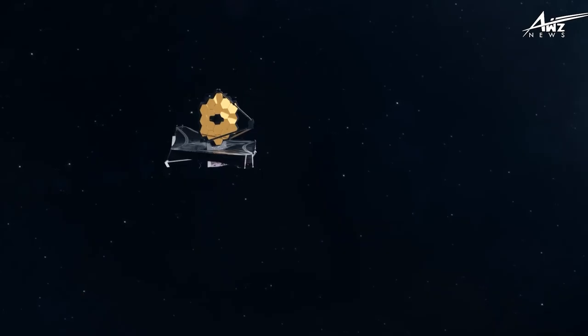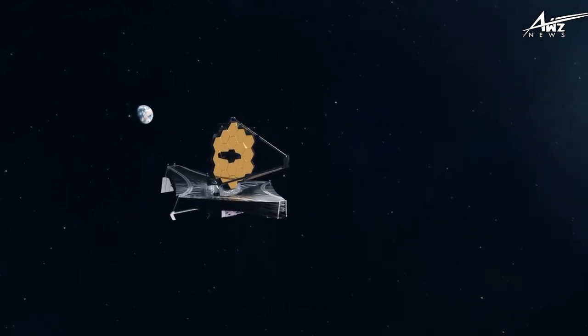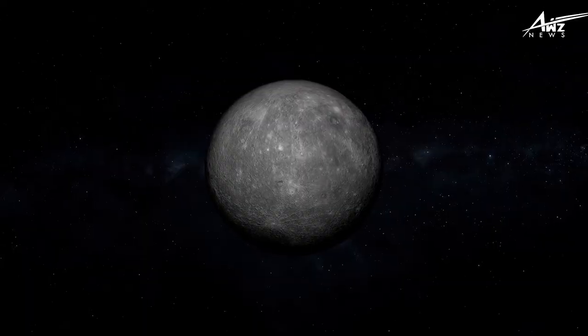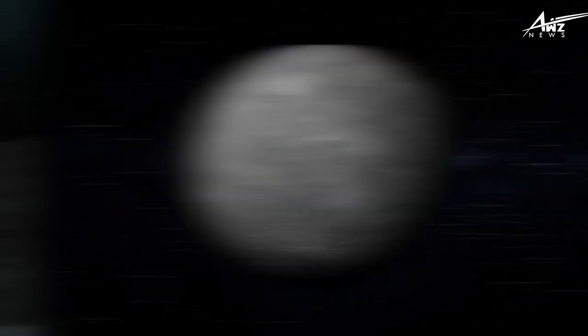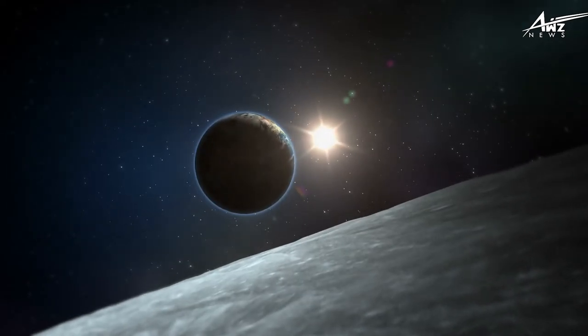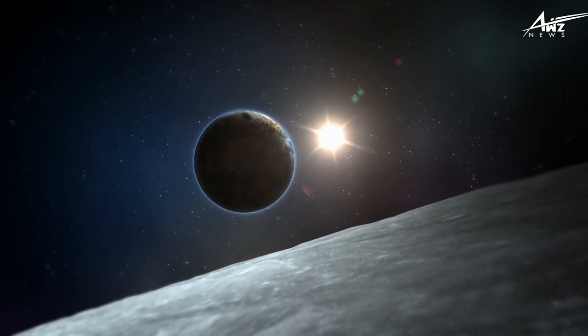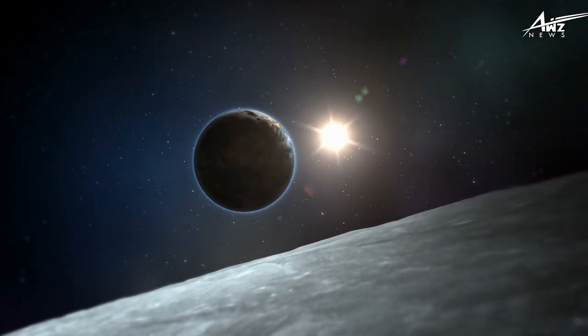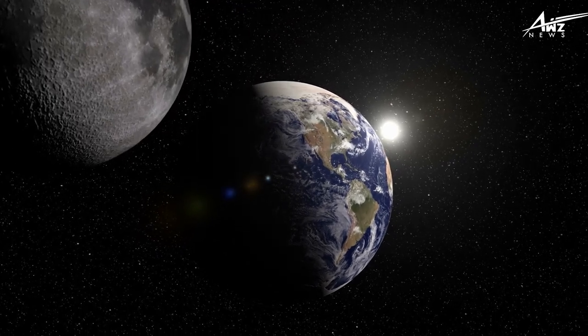Uranus. The seventh planet from the Sun, Uranus, rotates over 90 degrees away from the equator. Uranus appears to rotate on its side because of this peculiar tilt. Neptune. The eighth and farthest giant planet from our Sun, Neptune is chilly, dark, and buffeted by supersonic winds. It was the first planet to be discovered using calculations.